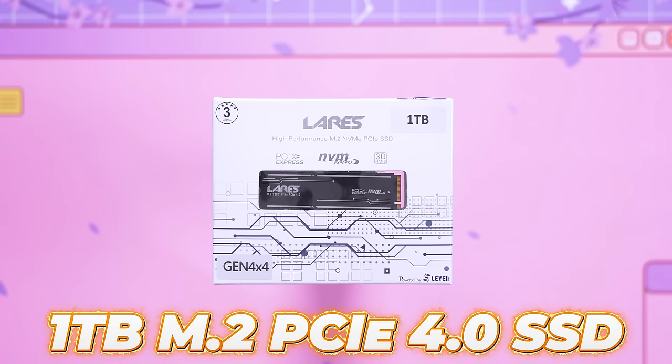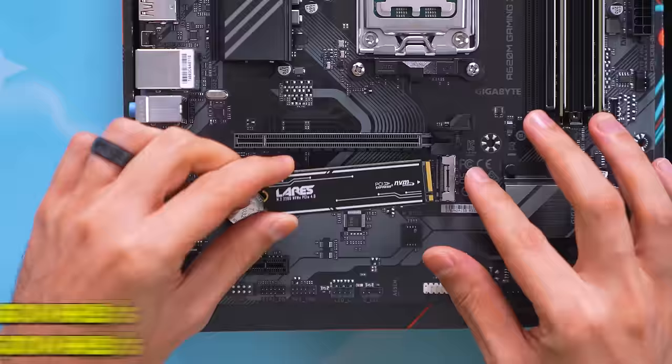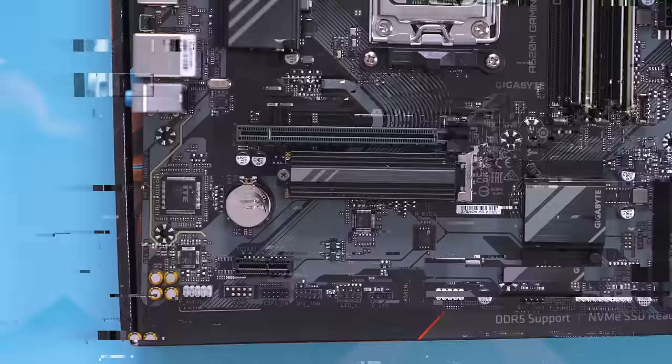Storage wise, we're going with a 1TB M.2 Gen 4 SSD once again. However, this time it's from 11, which had a better deal compared to the Crucial P3 Plus that I normally go with. You get insane read and write speeds thanks to the Gen 4 interface, and it's compatible with the PS5, which is nice.